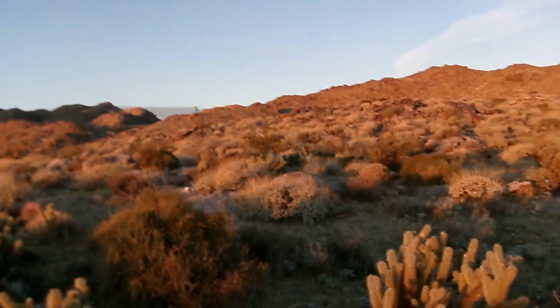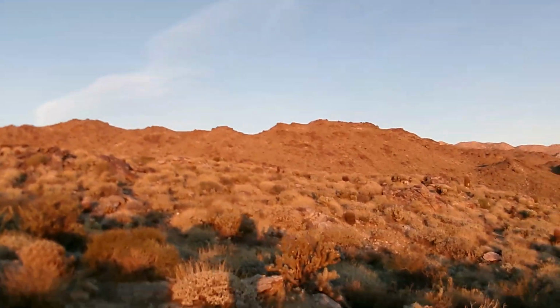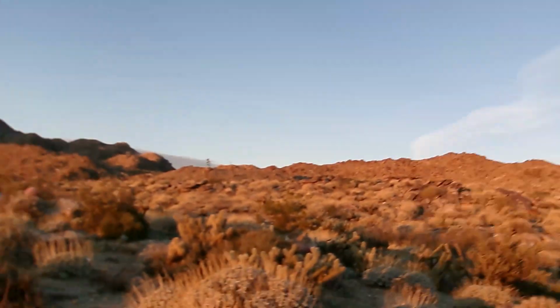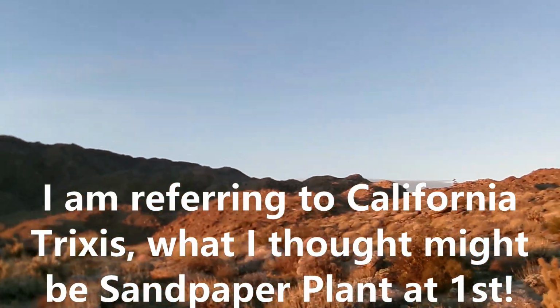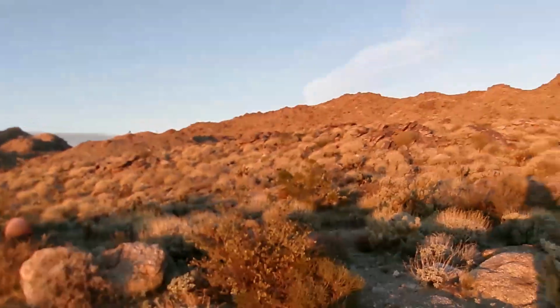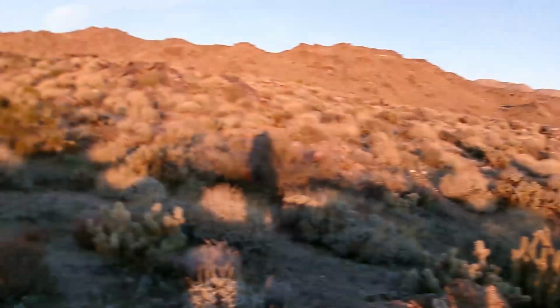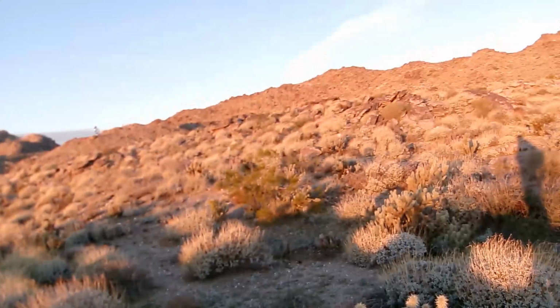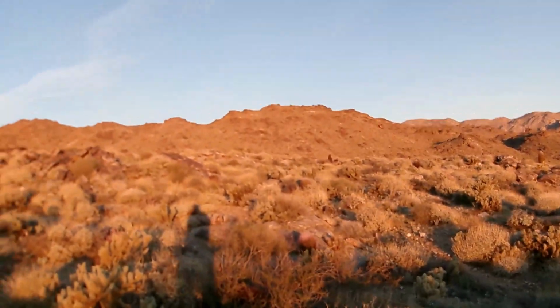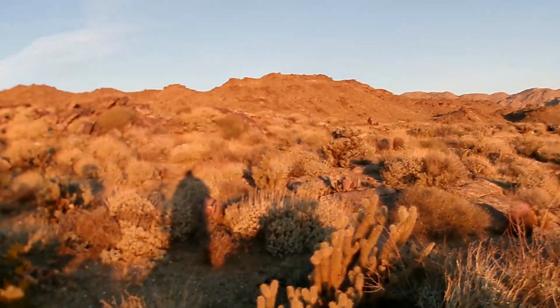So I got to see my first Ditaxis, my first wand sage. The other plant that I thought was sandpaper plant, I saw some of that, I think, if I remember correctly, near Grapevine Mountain as well. Okay, I guess the summit's over here. I just looked at it with a little curiosity and didn't think to really look it up. So, all right, the peak's going to be over here, I'm guessing.